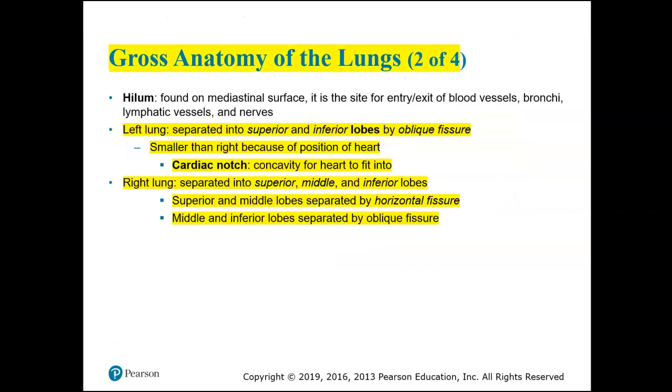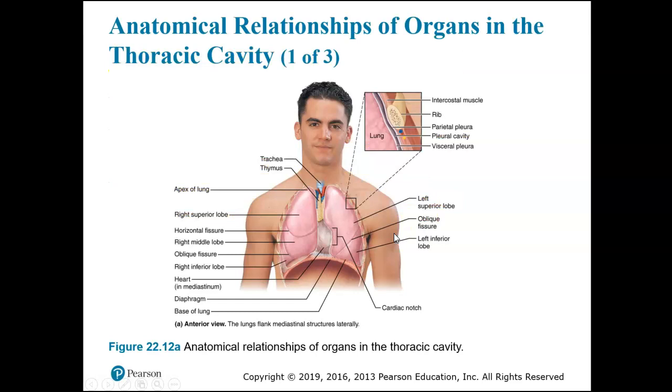Now, for the lungs, make sure that you know that the left lung, the separation between the two lobes is called the oblique fissure. The left lung is smaller than the right because of the heart being on the left side. And then there is a cardiac notch, which I'll show you, which is just a concave notch for the heart to fit into. The right lung is separated into 3 lobes, and the superior and middle lobes are separated by the horizontal fissure, and the middle and inferior lobes are separated by the oblique fissure.